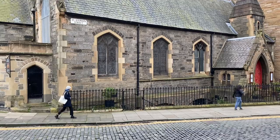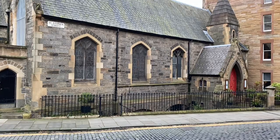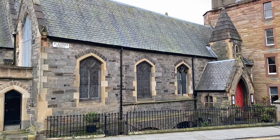So that is why it is called St. Vincent's Chapel, after this guy. Now, that isn't the end of the story, because in the 1970s, the Order of St. Lazarus of Bethlehem took over this property and used it as their chapel. And it was a fraternal order, much like a Masonic order. But then it passed eventually to the Scottish Episcopal Church, and that's what it is today.